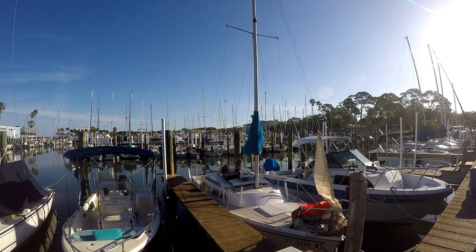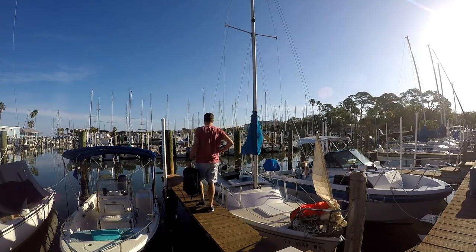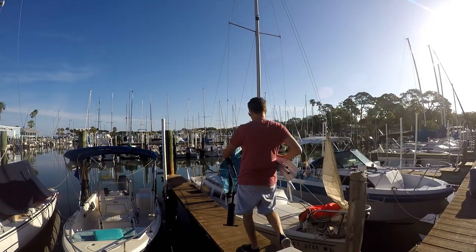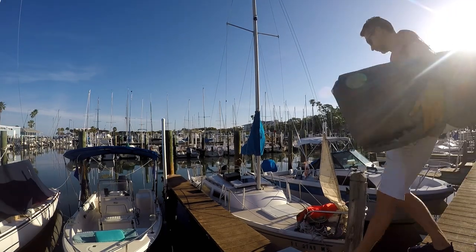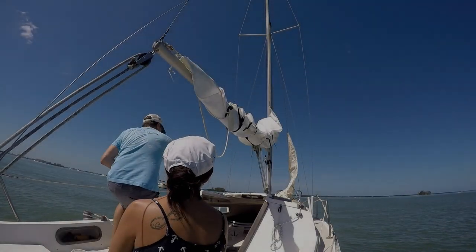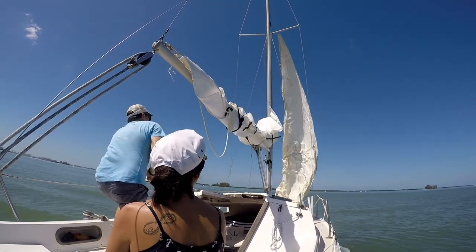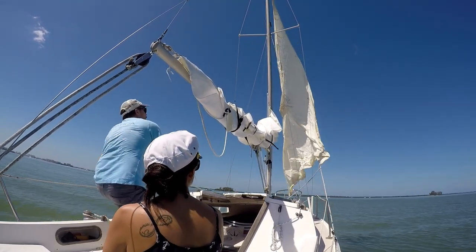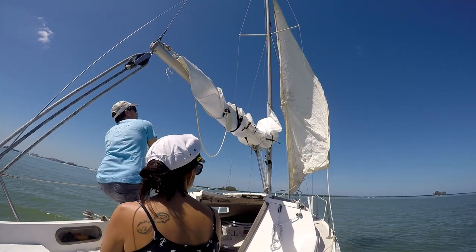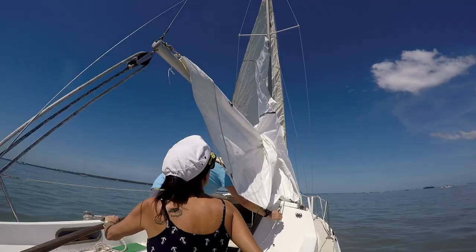We have a beautiful day to load the boat and start our 3-hour journey for our first overnight trip in this sailboat. You might remember in one of our previous videos, I ran our halyards back to the cockpit, so this is actually the first time I'm raising the sails with these halyards from back here, which is really nice.